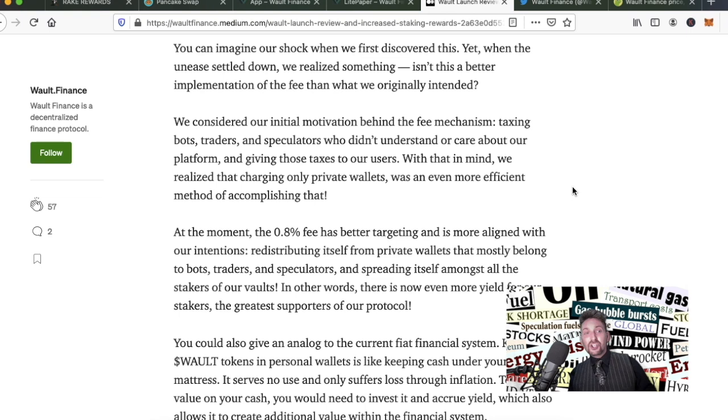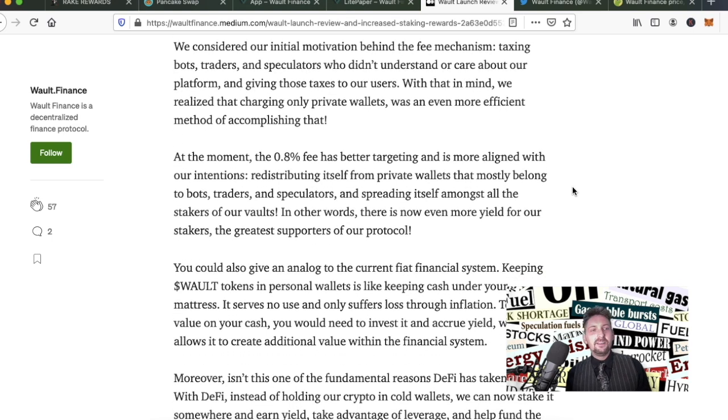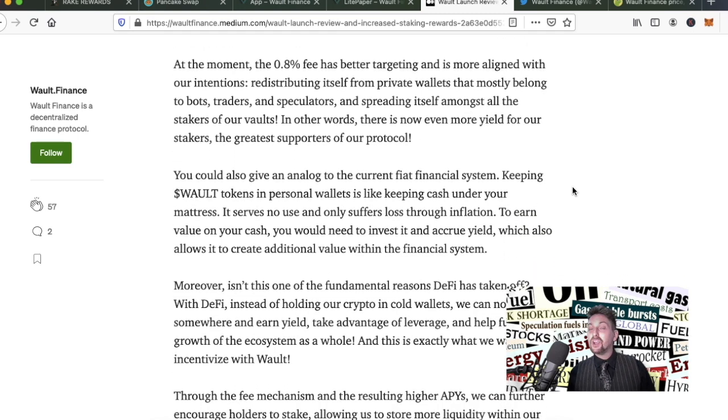Can you imagine our shock when we first discovered this? Yet when the unease settled down, we realized something. Isn't this a better implementation of the fee than we originally intended? So it's like a happy accident, kind of. So in the end, they gave a community vote, and the community decided that they want to stick with this tokenomic feature for the future. So now it is a character of Wault.